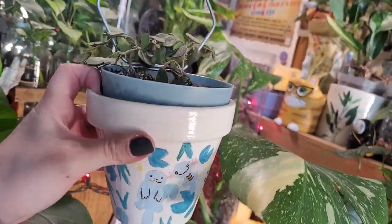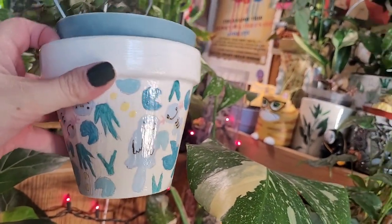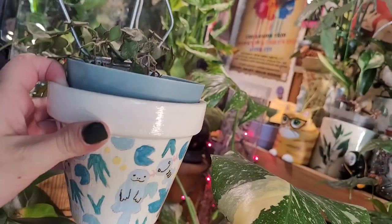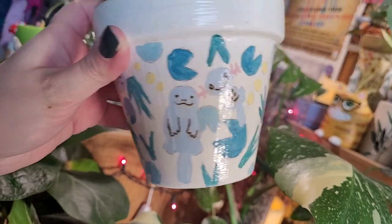And actually, the cover pot that this sits in is a pot that my younger sibling painted for me. It's got Whooper and Quagsire all over it. Look how freaking cute it is. I love it so much. I'm never getting rid of it. I'm keeping it forever. If there's a fire, I'm saving this pot because I think it's so freaking cute.